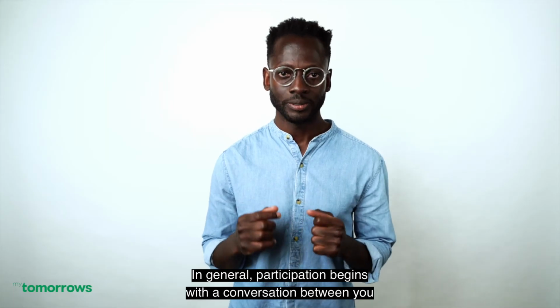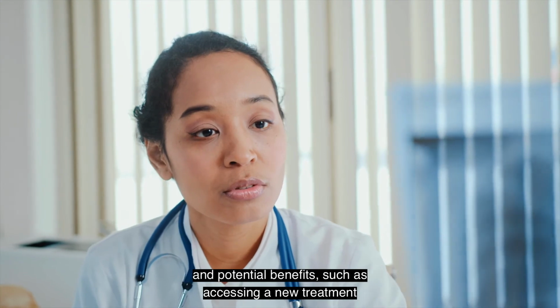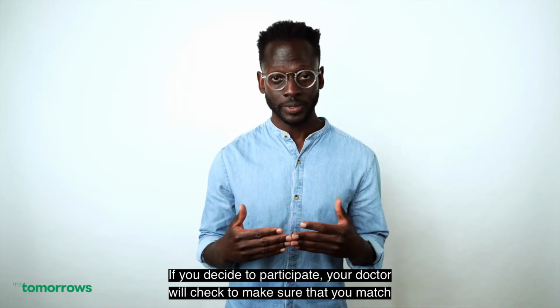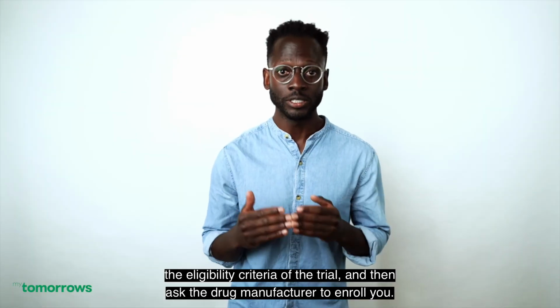In general, participation begins with a conversation between you and your physician about potential risks, such as side effects, and potential benefits, such as accessing a new treatment before it becomes widely available. If you decide to participate, your doctor will check to make sure that you match the eligibility criteria of the trial, and then ask the drug manufacturer to enroll you.